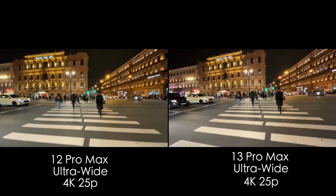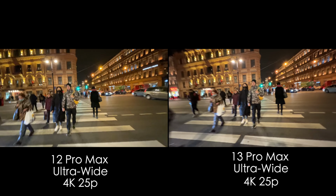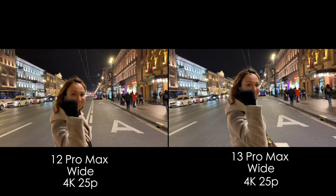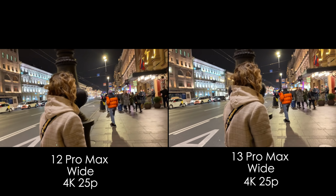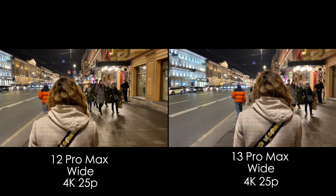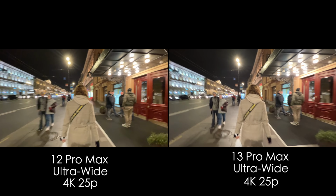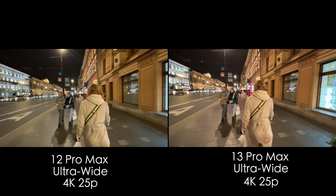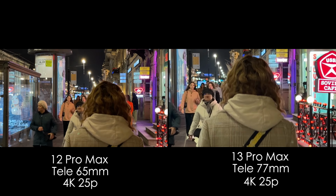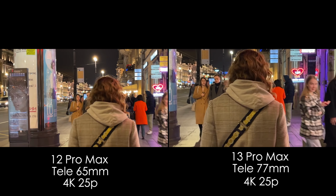Also, we can see the stabilization test once again. I do not like the stabilization during the nighttime because we have some ghosting right here, and the pictures are really close in terms of picture quality, sharpness, and stability. And let me say the white balance is a touch different. I do prefer the 13 Pro Max white balance and stability as well, but overall it's negligible. You can definitely use one phone over another and you won't notice a difference straight away.